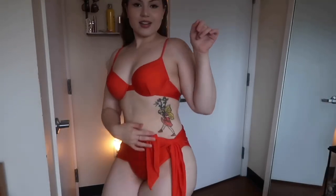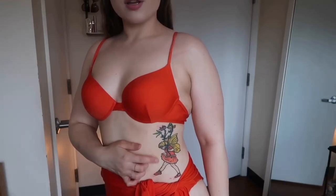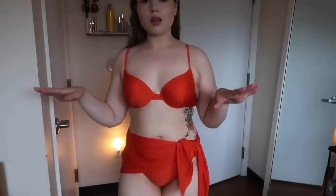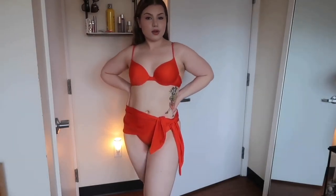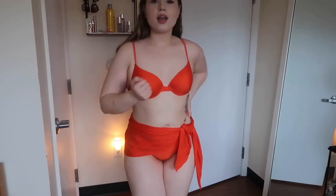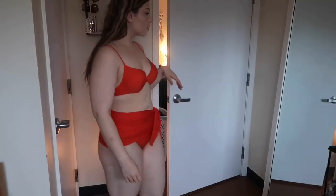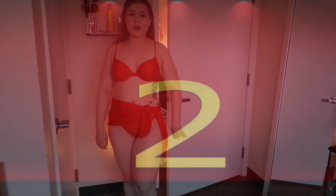I also think that it looks really good with my little fairy tattoo. Let me know what you guys think about this bikini, but I really like this. I think this is so cute. I love the skirt. I love the coverage. The material feels really good. I feel really secure. And I literally cannot wait to take this with me to Cancun. This is adorable.